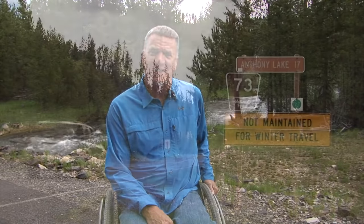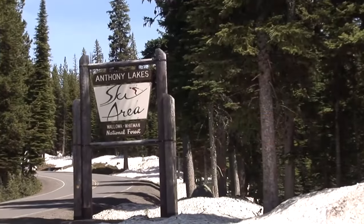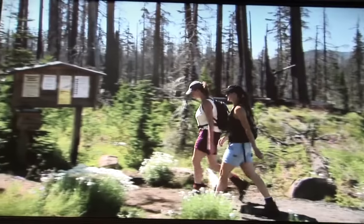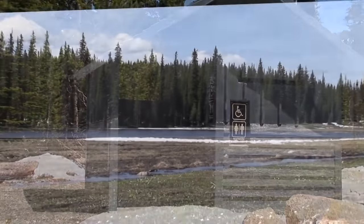Before we leave the Elkhorn Scenic Byway and join up with the Blue Mountain Scenic Byway, we're going to take a little side trip to Anthony Lakes Recreation Area. Use this road in the summertime. In the winter, use the north entrance. There's winter skiing, a snow park for snowmobiles, summertime camping and hiking around several high mountain lakes. The campground is usually open after July 4th until early fall.